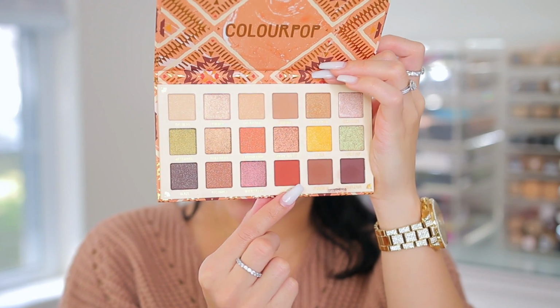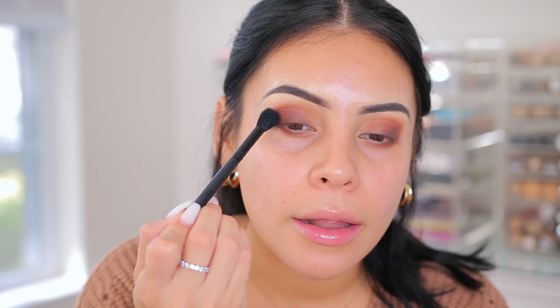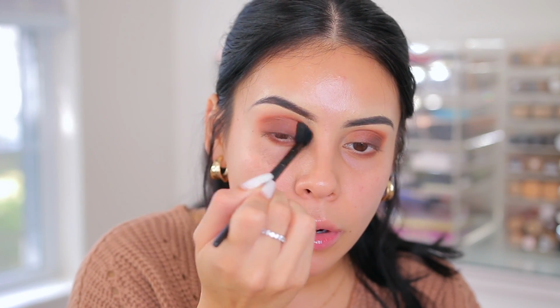Then I'm going to take this color right here. I think it's called Big Butt, but it's B-U-T-T-E. It's so cute. I'm going to take that reddish color and I'm just going to apply that with a different blending brush right in the crease, just to blend out the edges of this a little bit and just add a little bit more warmth in there.